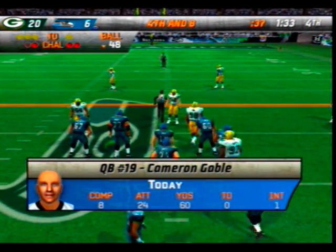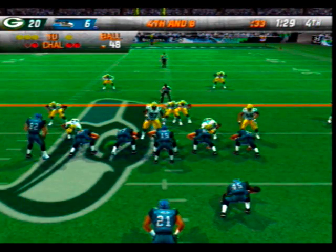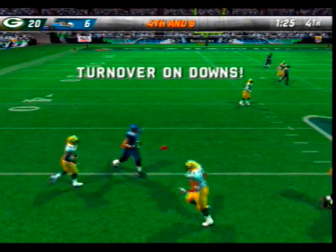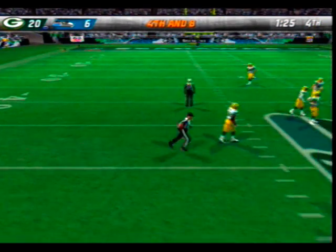They'll head right back to the line. Nothing. They don't get nothing. Drops back. Under pressure. Gets rid of it. This pass is incomplete. That denial on fourth down should preserve the win.